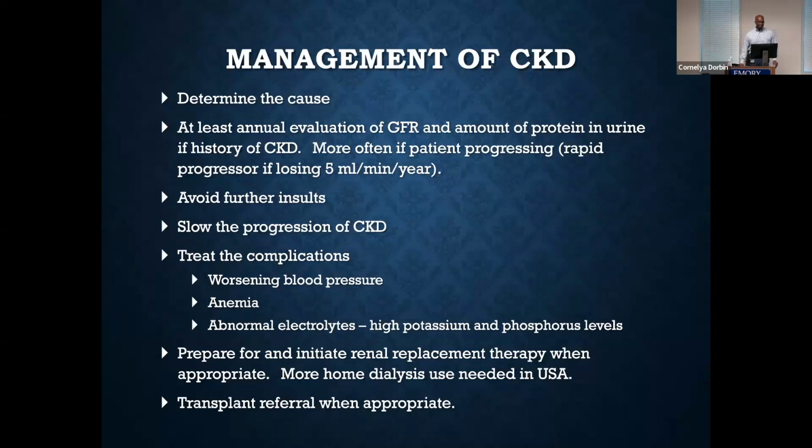Somebody asked a question about complications. What other complications does kidney disease have on the body? It can make the blood pressure worse. Anemia too: the hormone EPO, which makes your bone marrow produce red blood cells, comes from the kidney. So if your kidney function is low, most of my patients have anemia. A lot of patients are on IV iron and other medications to get their blood count up. You can also have abnormal electrolytes, like high potassium and high phosphorus levels.